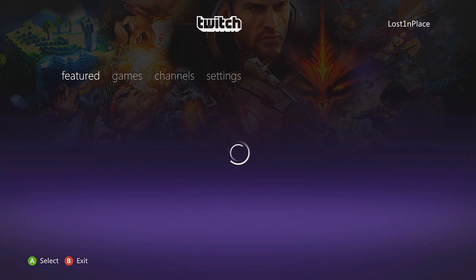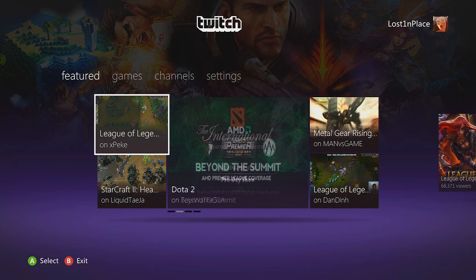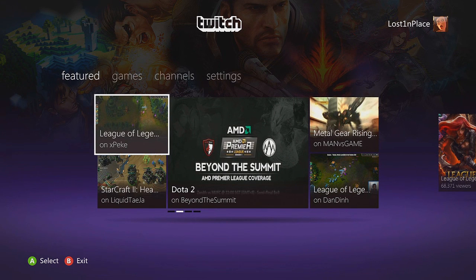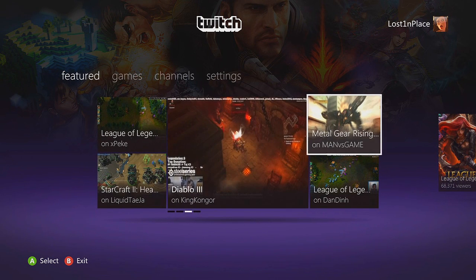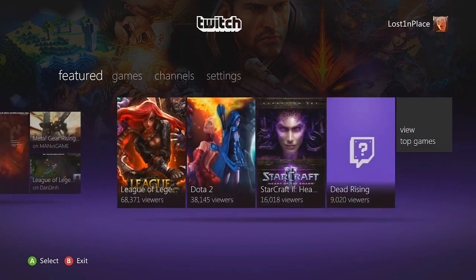Alright, we're right into the Twitch app, and as you'll see, it navigates just like every single app on the Xbox, so that's pretty cool. The first thing I noticed, there is not an option to sign in with your Twitch account. Kind of disappointing, but I guess it is what it is. Maybe they'll add that feature later on. So the first page, you've got your featured streams. These are probably the ones they're promoting on the front page of the Twitch website.